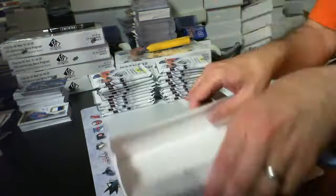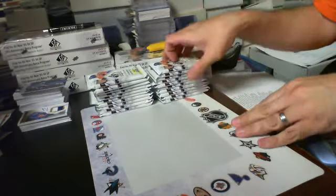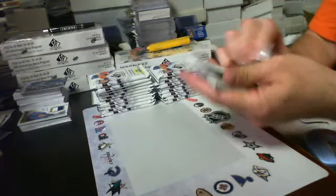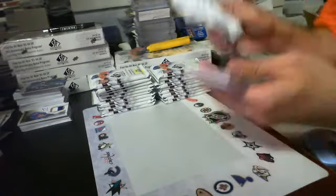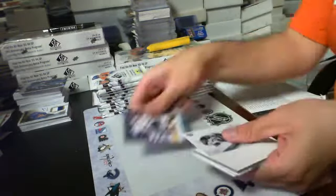Yeah, he has some stuff. All of it, I think. I think it's not even redemptions. I think it's live. You're right. Pretty sure I saw someone pull one.